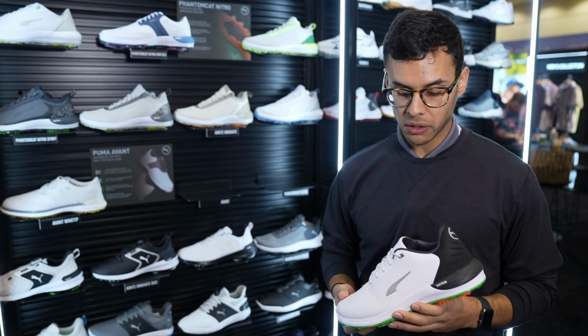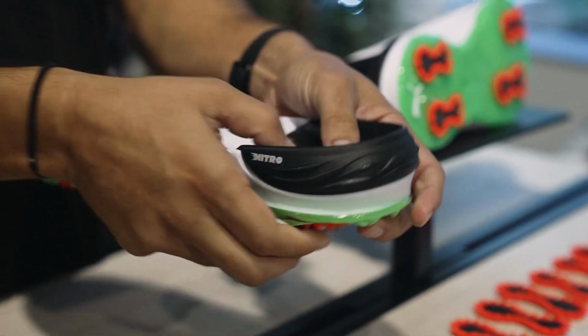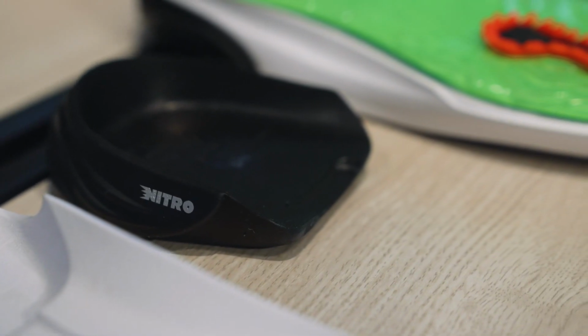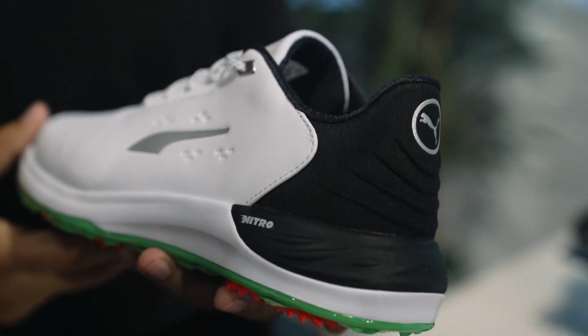We continued on, of course, making sure that we have some of our premium technologies. We have Nitro foam in the heel. Nitro foam is a nitrogen-infused process of making the foam. Basically, there's microscopic nitrogen air bubbles inside of this foam, which makes it very, very soft and also super lightweight.